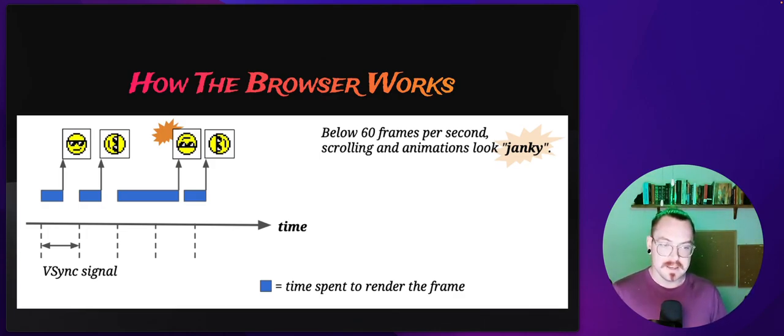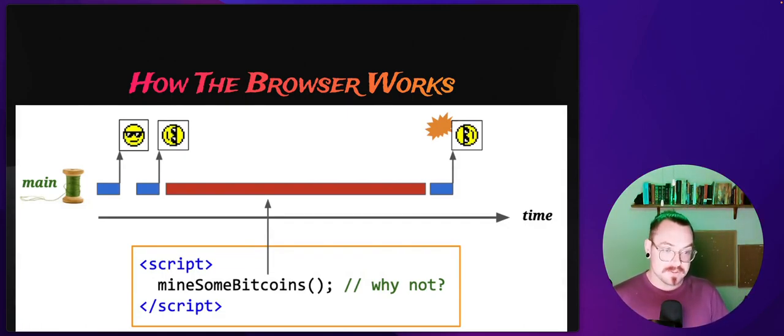So if you've had scrolling stutters or animation stutters, it's an uncomfortable experience. This is what jank is. So if you're giving the browser a lot of work, doing some long running task, animation, scrolling, a lot of things are going to be impacted by those long running JavaScript tasks.